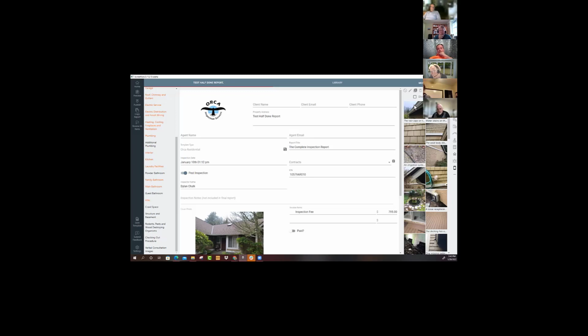But we take all our photos and we bring them over in Dropbox because we're including photos of items that are good as well, because of how we're writing the report to cover our backside as well. Because you and I just went through putting in a bunch of my comments for items that are in working condition. So we're doing it all on the desktop.